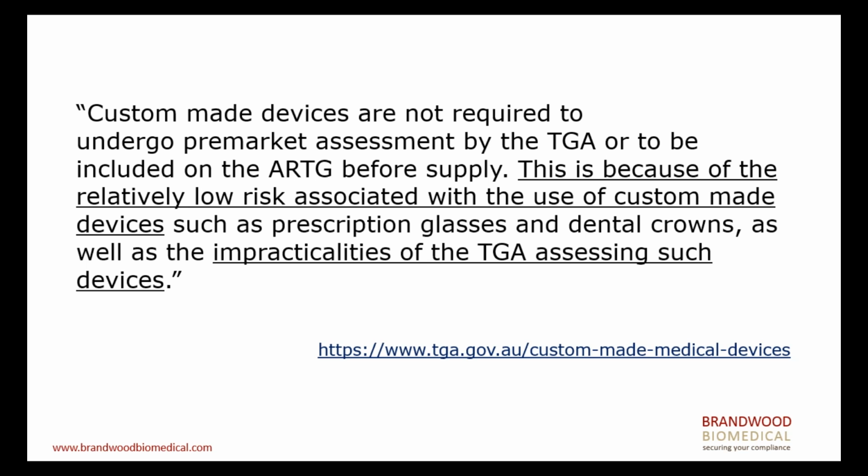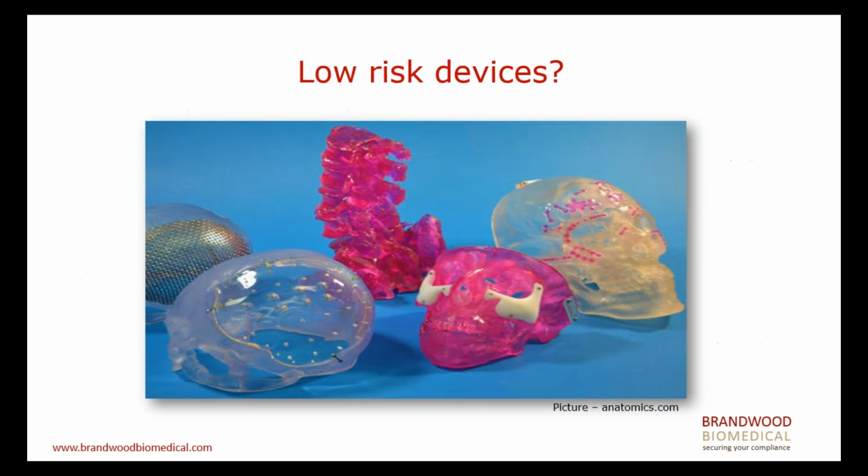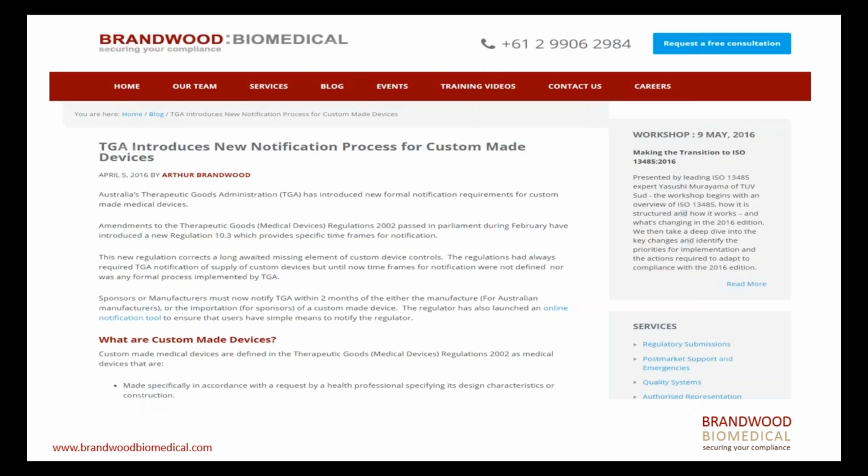One of the efforts we're seeing, not just in Australia but around the world, is this move towards putting more controls on custom-made devices. For example, cranial implants are custom devices, and some might question whether they fall under a low-risk category. There is an effort to make sure more controls are implemented on these types of custom-made devices so that, at the end of the day, there's still assurance that they're safe for patients.